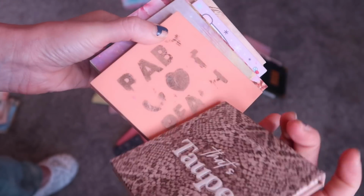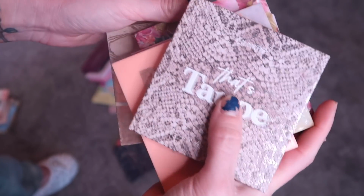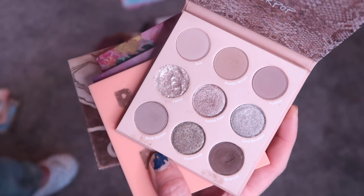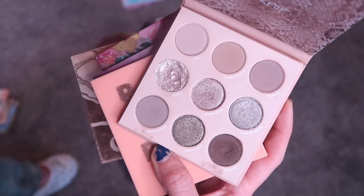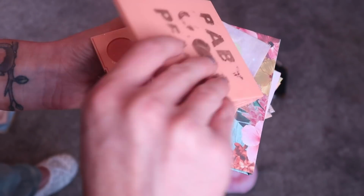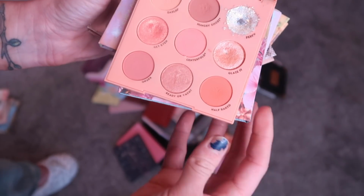I also have the Taupe palette, which is not my absolute favorite in terms of Colourpop's quality, but I do really like the color story on this, especially for days that I want more of a cool toned look. So I will keep that. I am going to declutter my Baby Got Peach palette. I am ready to let this guy go.